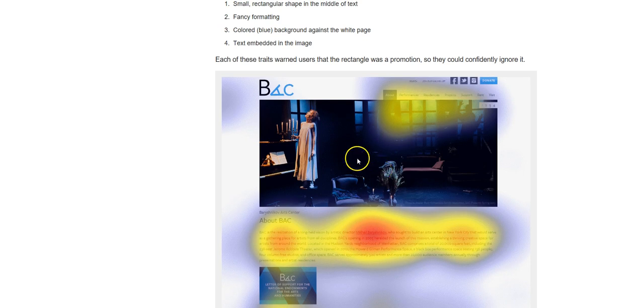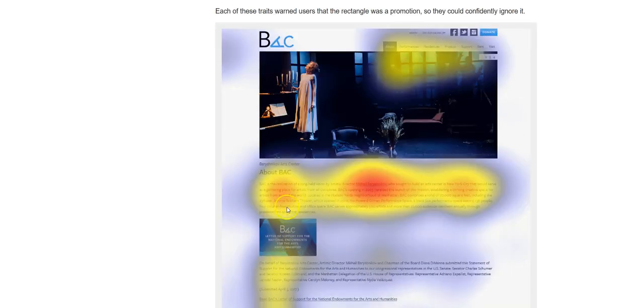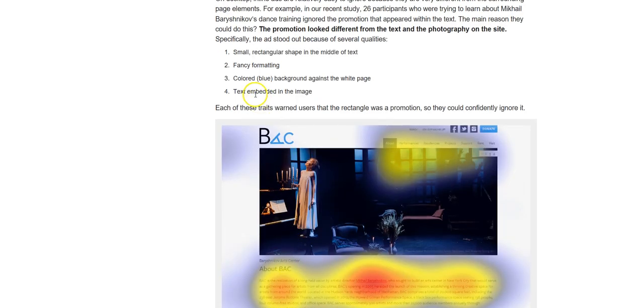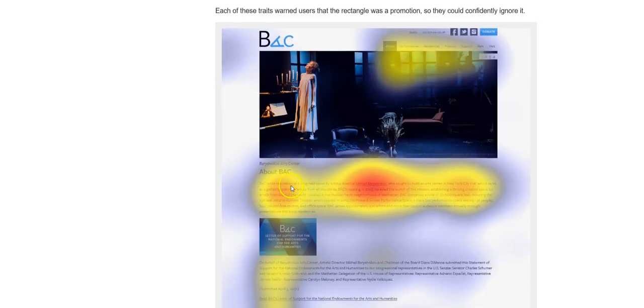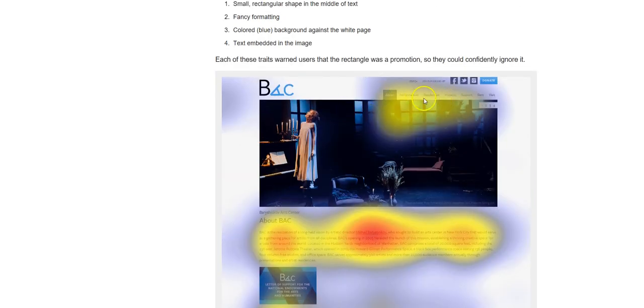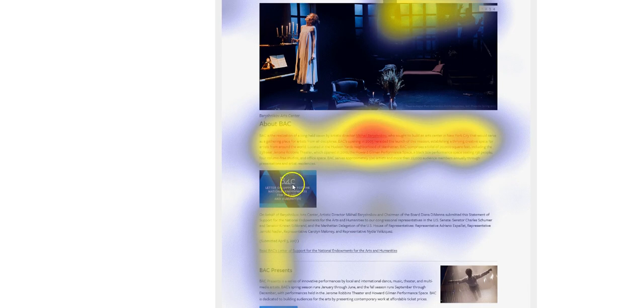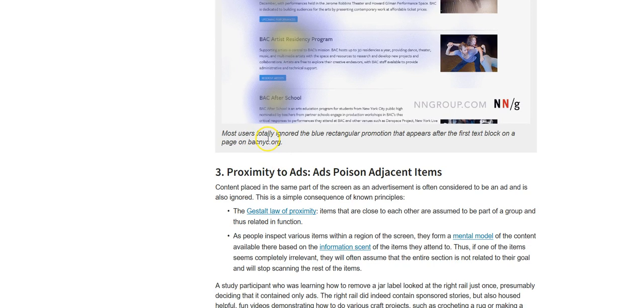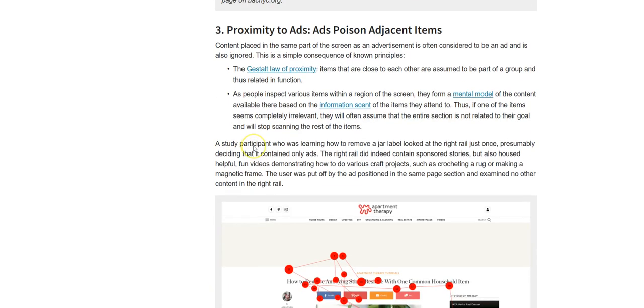Okay, so see, here we have text all across, and here it's very clear that's an ad. It's not consistent. Fancy formatting, right? Looks different. Colored blue against a white background. Text embedded into an image. So these are all things that kind of scream ad to us. And you can see the person looked at the navigation menu, looked at the content, and almost completely ignored the ad. Most users totally ignored the blue rectangular promotion that appears after the first text block on the page backnyc.org.